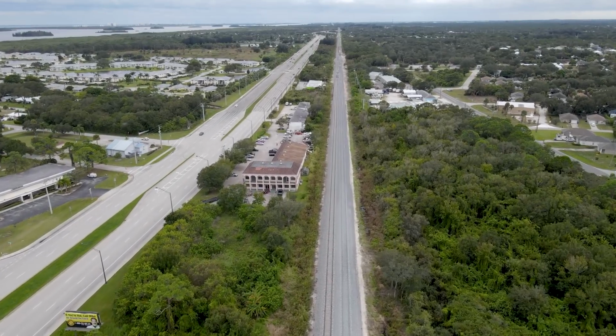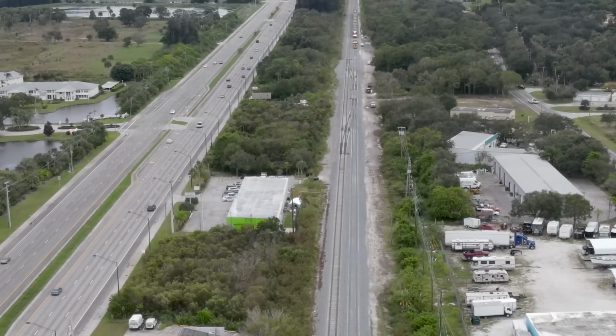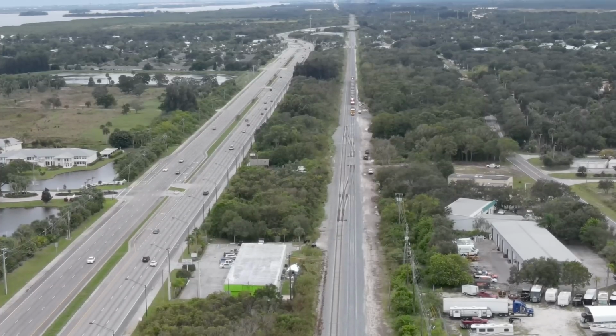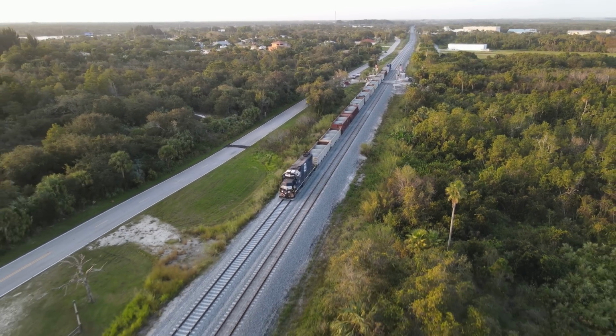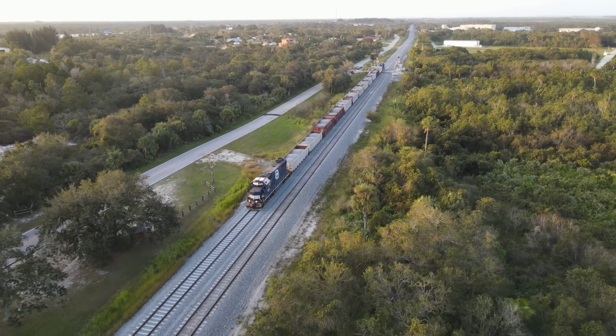The CP Oslo crossover is located here as well, and it was activated for service in December, along the second main line to the south of it. The section of newly activated track continues south to CP Fort Pierce. You can see the new track being used by work train AFW1 here by the Wilcox Road crossing.